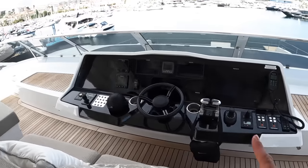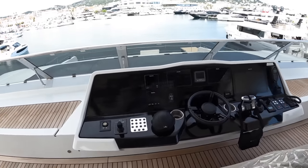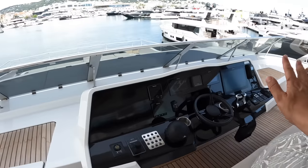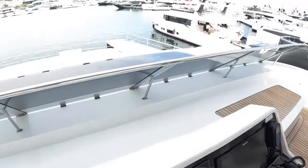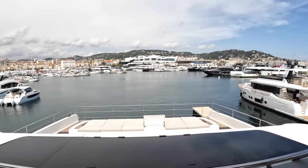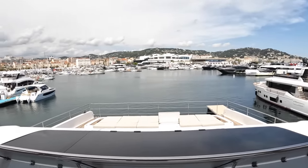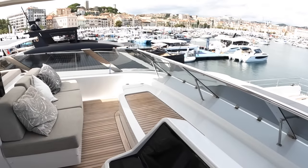Now, as you'd expect, this has got repeaters of pretty much everything. So your throttles, your joystick, bow thruster, helm itself, multifunction display, VHF, everything is echoed up here. And the view from here is pretty darn spectacular. What a massive ship. Fantastic. Look at all the seating across here.